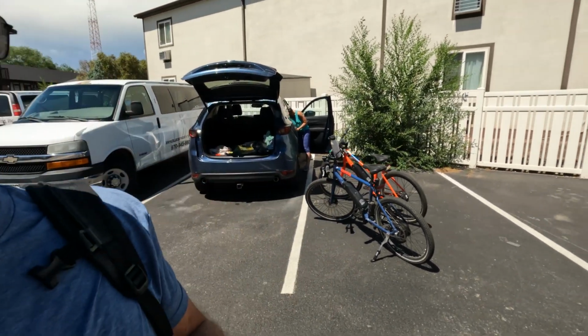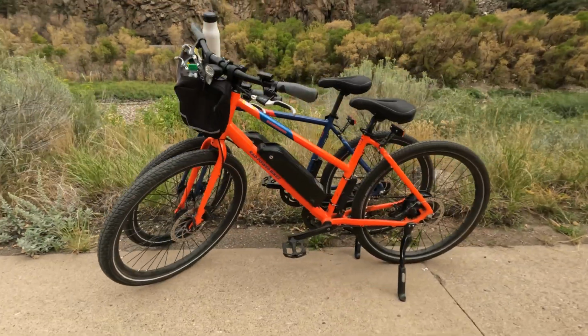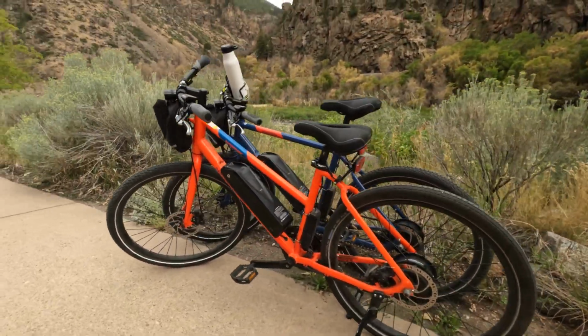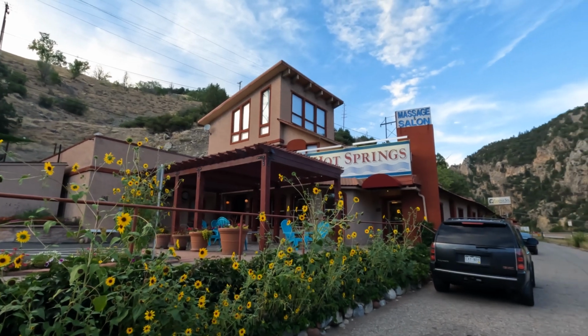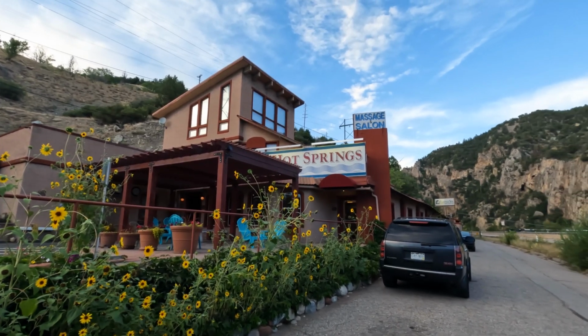Alright, so Glenwood Canyon e-bike rental has commenced. We came to this place called Canyon Bikes and we have rented our e-bikes. Here they are. Neither one of us has ever ridden an e-bike before, so it should be interesting, but it seems very, very easy. And we're gonna go about 16 miles into the canyon and back. Stay tuned. The trail begins just past the Yampa Hot Springs Vapor Caves.